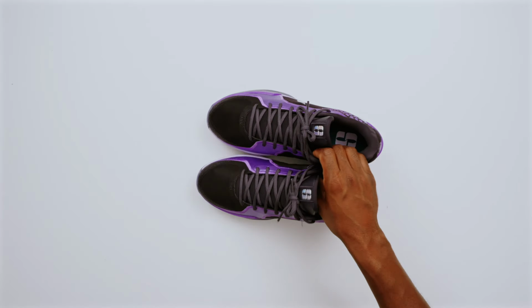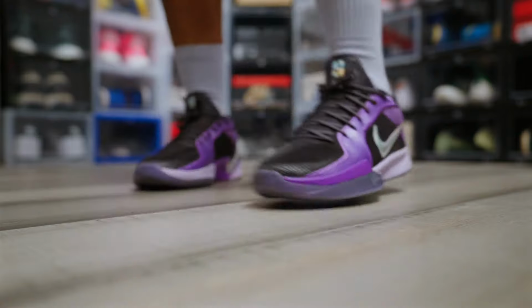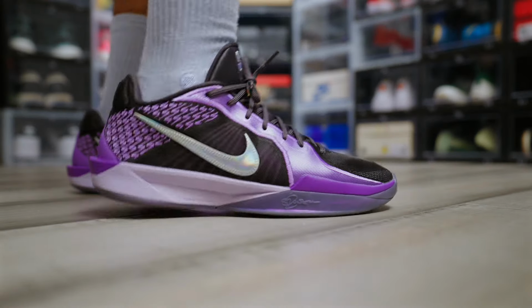And my thinking is that with Sabrina's line, Nike is going to do something similar. And if they're channeling, in a sense, Kobe Bryant, then that sort of maniacal attention to detail and attention to performance should be here with these as well. But just my thoughts. But let's get into the shoe. Let's talk about it a little bit.